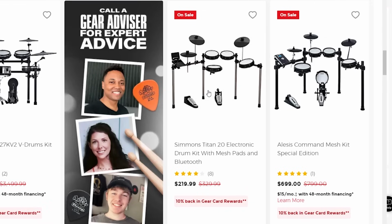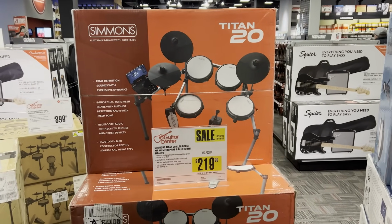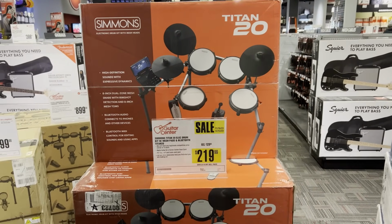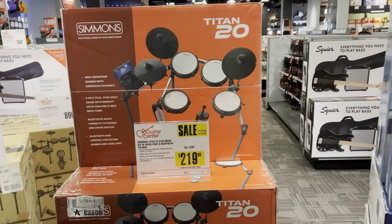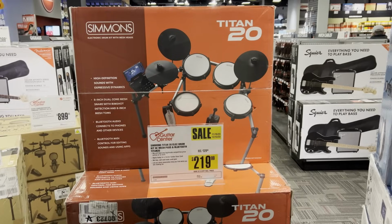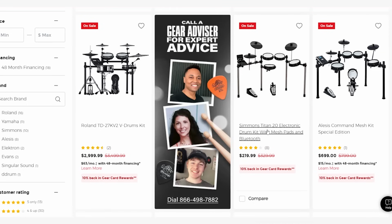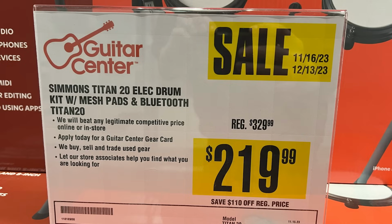So next up, we got the Simmons Titan 20, which is now $219. It used to be $330. At this price, if you have a really, really low budget, I mean, this one definitely exists. I'd rather get a drum set with a kick drum tower rather than a pad on the ground, which was popularized, I think, back in the 90s, but it's still around apparently with drum sets like this. So I'm not really excited about this, but if you have an ultra, ultra low budget, this does exist. This will be going until December 13th, so the deal will last a little bit longer than the Titan 50, at least according to what I saw at the store.